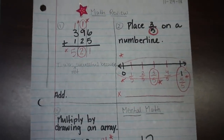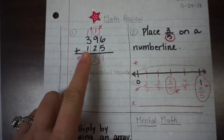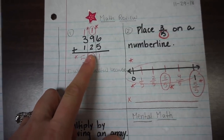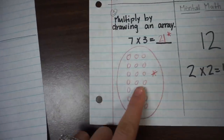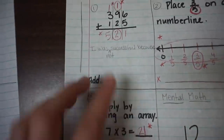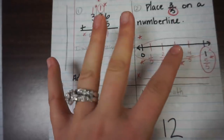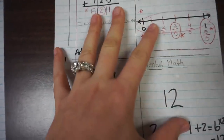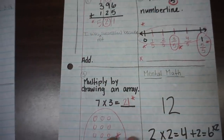Then every day they will be given three different questions on skills that have already been taught and covered. So I'm starting my kids off with multi-digit addition, placing a fraction on a number line, and then multiplying with different strategies. So I pose the question, and then they have 10 minutes. Well, it depends on how quickly your kids move. You can give them between 8 to 10 minutes to solve all three problems.